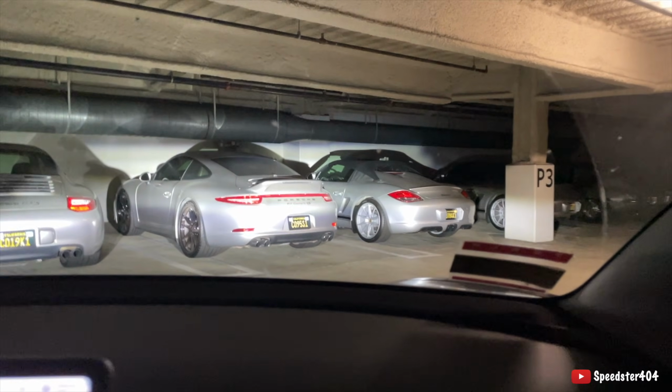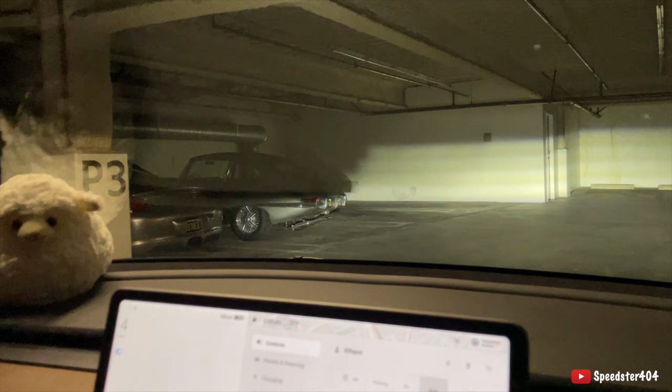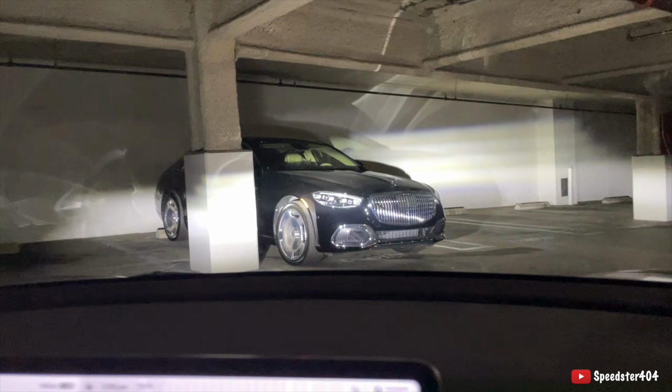These are like the same guy owns all these? I would assume so, yeah. Look, all the plates, they're all pretty similar, new. Oh, that wasn't there. Look, an E-Type. Oh, look. Maybach? Brand new. Next.